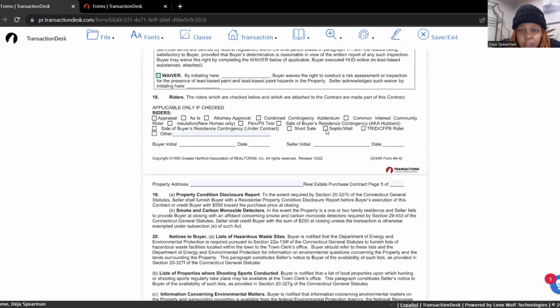So, and then what's another rider we can do? So the Hubbard clause and then under contract clause, similar but different. So especially as we go into spring market and it's getting a little bit more competitive, the under contract clause might be a little bit more attractive. Why is that? The Hubbard clause, if you remember earlier when I was talking about the mortgage contingency, means you need to sell your house to buy this house that you want. Under contract clause means your house is already currently under contract, so you're a little bit farther along in the process than someone who has a Hubbard clause, who needs to still get under contract.